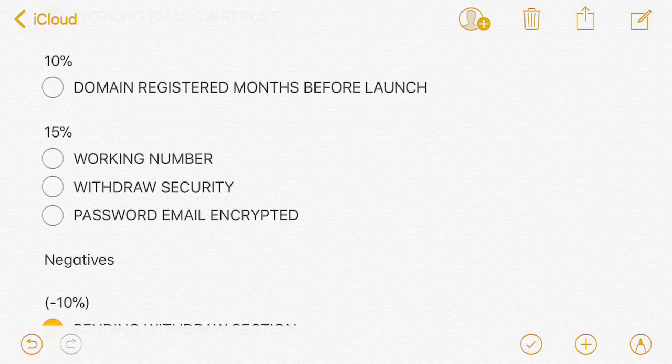Working number. They don't have a number at all, so I can't call them. I call all of them, but they don't have a number at all. Withdrawal security. So there is none. They didn't actually do an email, I'm sorry, a questionnaire or anything about withdrawing. It just asked me for my Bitcoin address and Payeer account, whatever it asked me for.